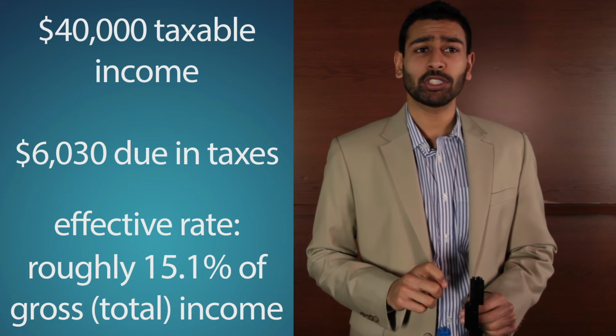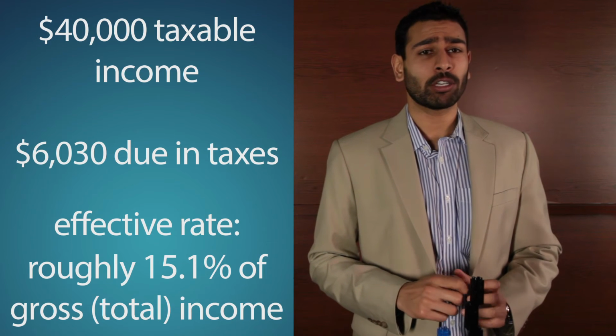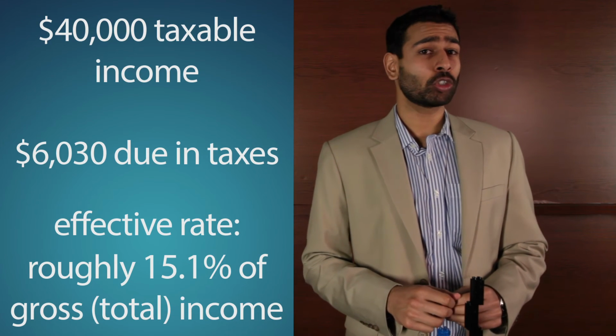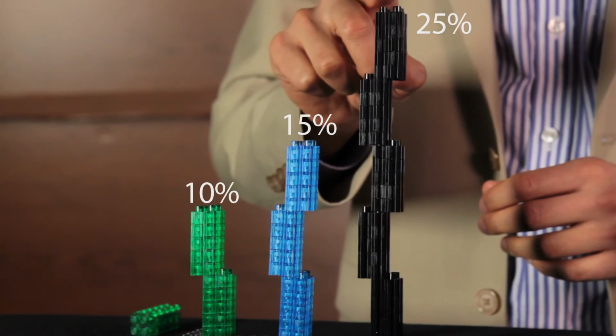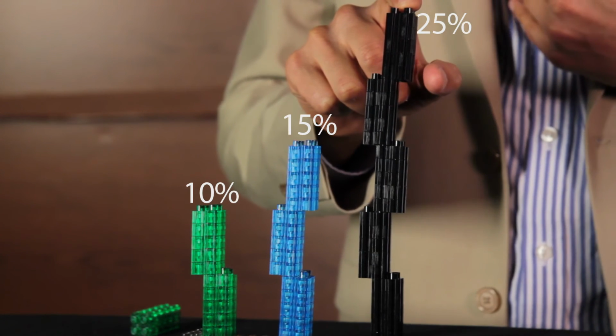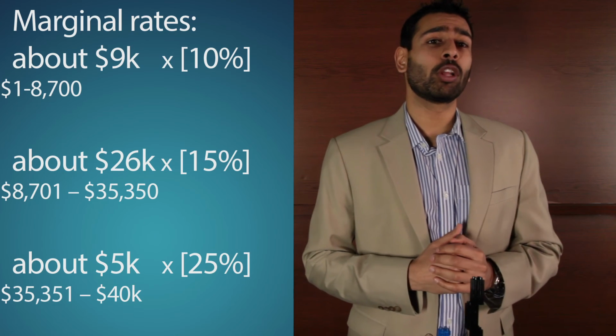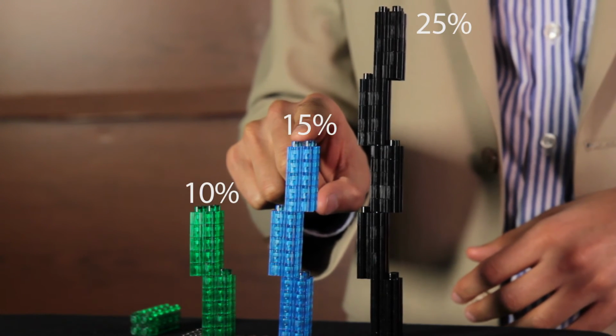This 15.1% is the effective rate, or the percentage of my income I actually pay the federal government. This differs from my marginal rate, which indicates how much my last dollar was taxed. For me, this was 25% since I earned $40,000. My effective rate of 15.1% was lower than my marginal rate because most of my income was taxed at 15%.